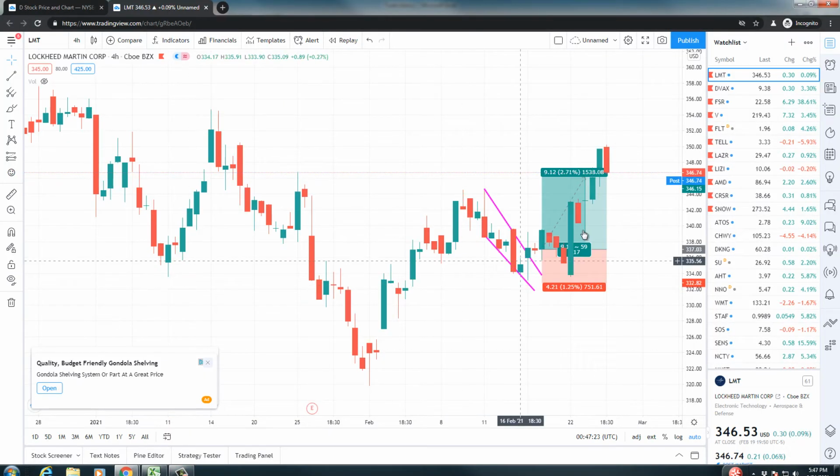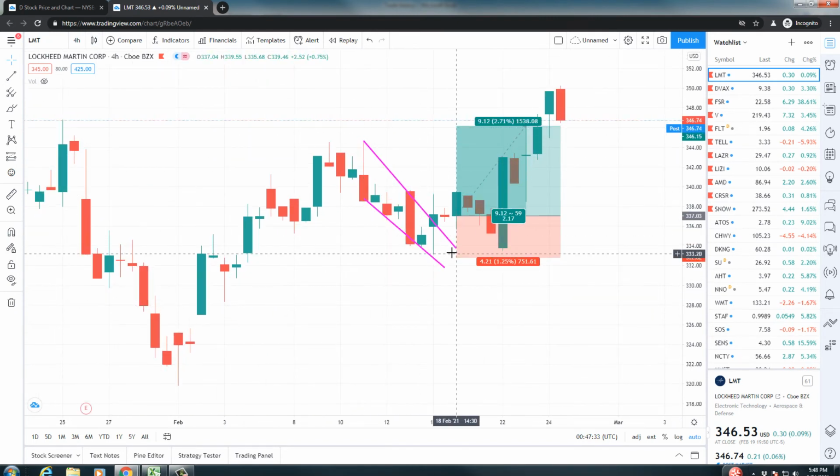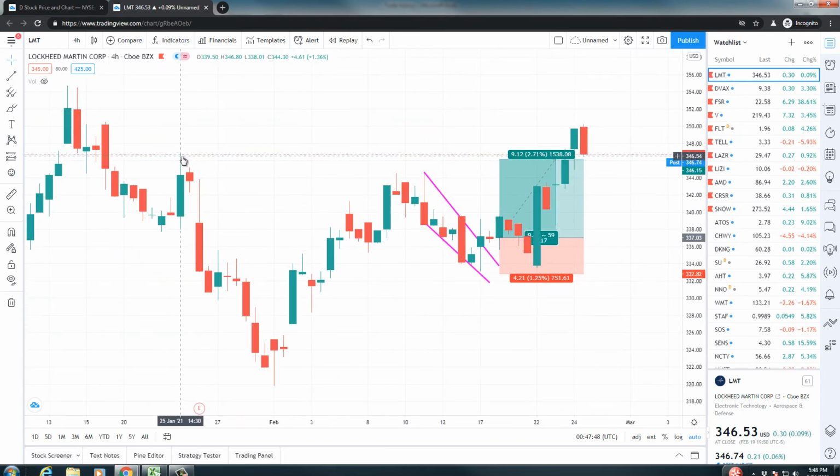So the first trade that we're going to cover today is the LMT trade. We're in a 4-hour time frame. If you remember, I talked about this stock before, and I was like, I can see this falling wedge pattern, and we broke this pattern, and I was like, I'm going to go long because this is a bullish pattern. We broke that, and I put my stop loss below the swing low, and I aimed for this swing high, and I was like, I'm going to cash out before that. So I made $2,170 on this trade today.